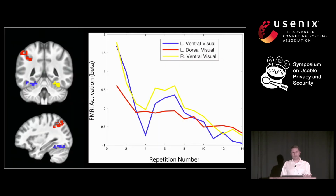First of all, we found generalization in the brain, or habituation in the brain, in visual processing centers, which makes sense because they're looking at visual stimuli.